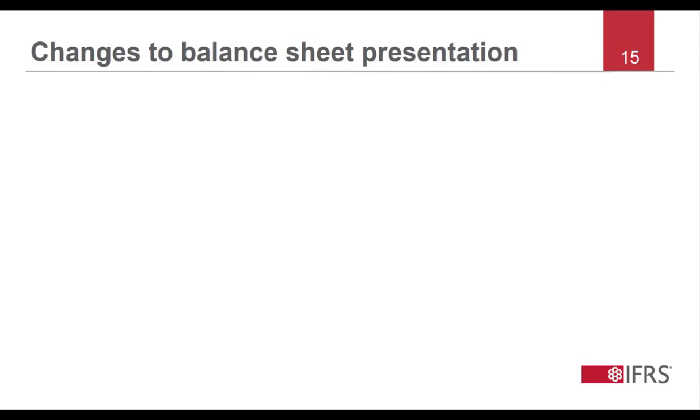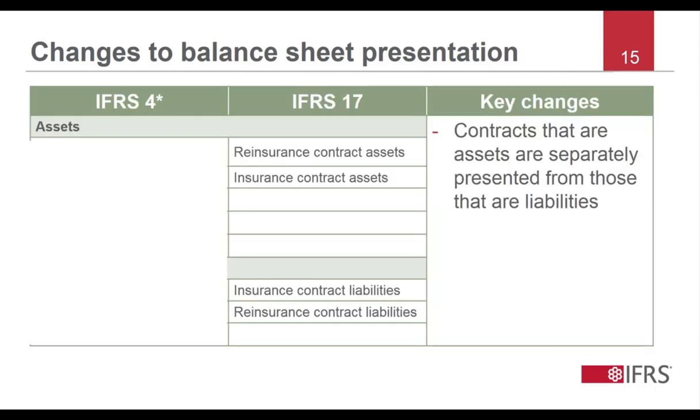This slide highlights key changes that we expect to see when moving from IFRS 4 to IFRS 17 in the balance sheet. Let me first start by explaining that the unit of account for the insurance contract standard is a group of insurance contracts. A group of insurance contracts can in its totality be in either an asset position or a liability position. Going forward under IFRS 17, a group of insurance contracts that are in its totality an asset position will be presented separately from a group of insurance contracts that is in a liabilities position. This is a change from existing practice.